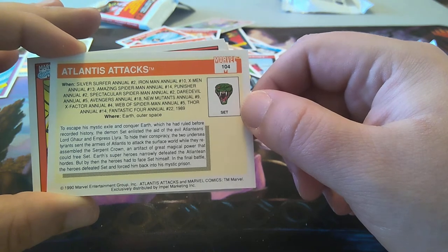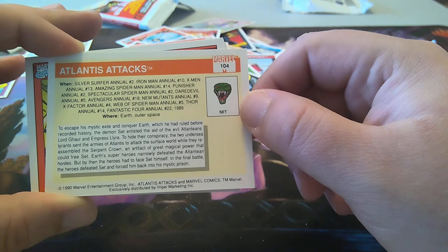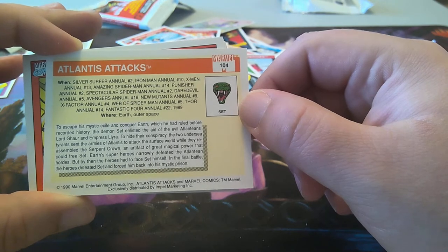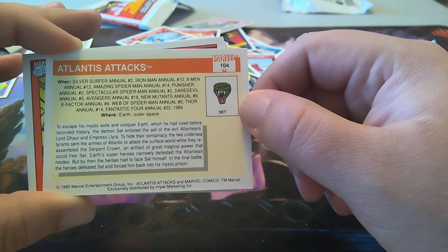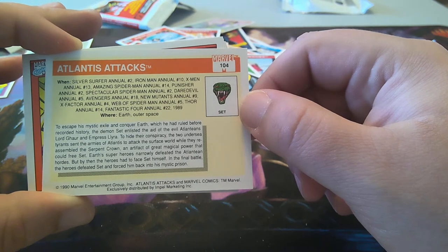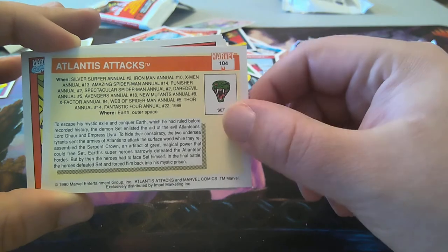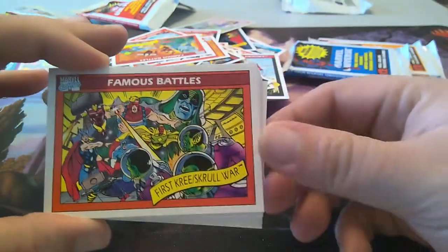Where? Earth, outer space. Okay. To escape the mystic exile and conquer Earth, which had been ruled before recorded history, the demon Set enlisted the aid of the evil Atlanteans, Lord Gathar, and the Empress Lyra. To hide their conspiracy, the two undersea tyrants sent the armies of Atlantis to attack the surface world while they reassembled the serpent crowned. Set, wasn't he an Egyptian god too?